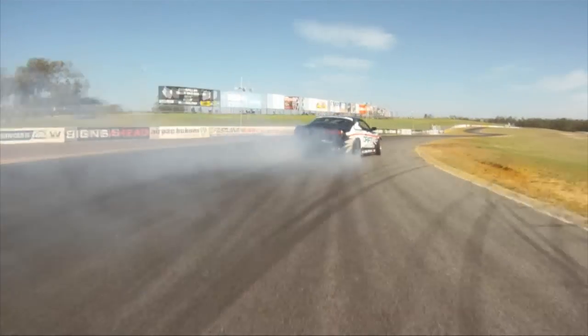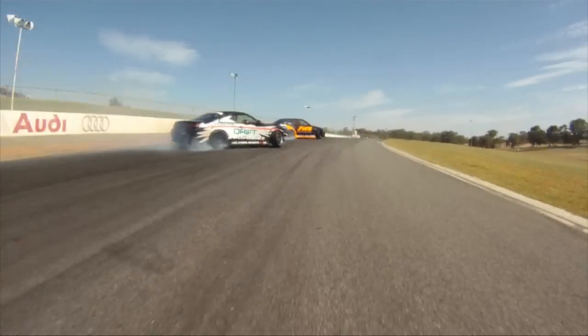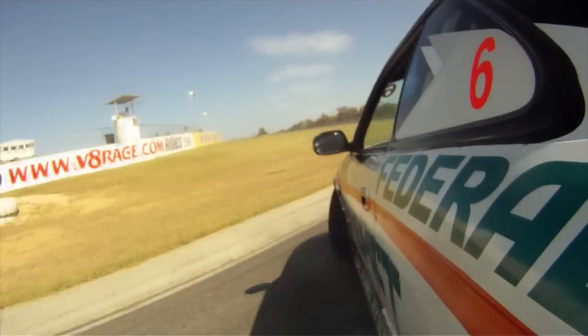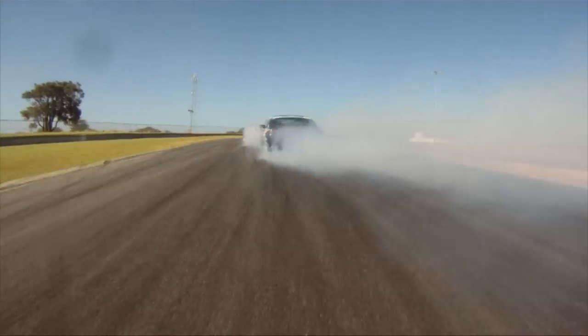Got some nice proximity going on here. It's a little bit wider on the corner than Banger, but we're doing alright, emulating him okay. Nice speed up through the S's. Banger's trying to pull away. Doing my best to try and stay with him. See how we go up the hill here. I ran a little bit too tight on the inside of that corner there. It's going to cost me a couple of points.